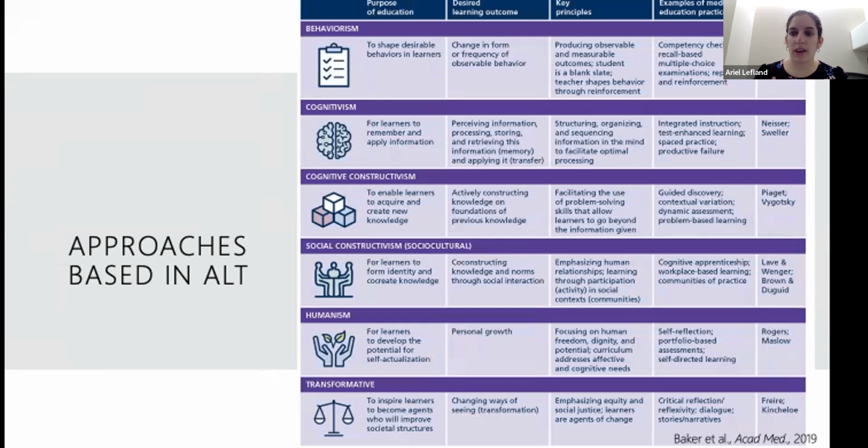The humanist paradigm focuses on learning as a personal act and developing the learner's autonomy. Problem-based learning and practice exercises are rooted in this approach. Social learning may be most well known to us and involves learning that is embedded in interactions with and observations of others in a social context, such as role modeling by master clinicians and teaching with case studies.